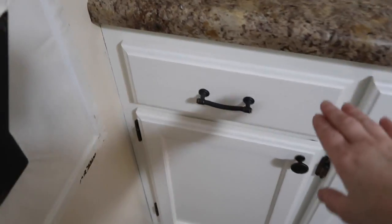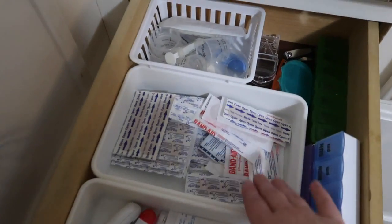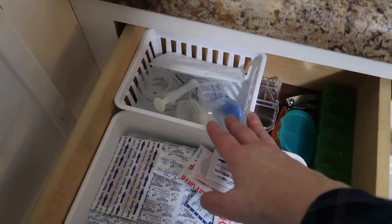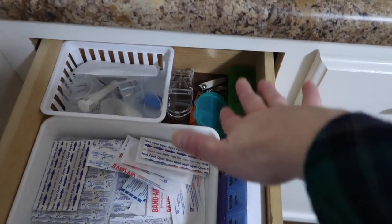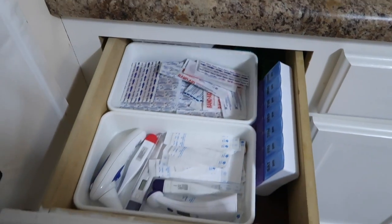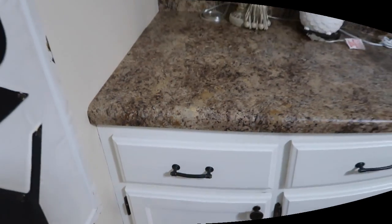And then one more time, let me share the drawer with you. So in the drawer, we have thermometers, Band-Aids, medication cups, and syringes, pill organizers, pill cutters, and some nail clippers. So you guys, that is how we have our medication organized. So that is how I have decided to organize the medication in the kitchen. I'm not sure if it's a system that's gonna stick. Fingers crossed that it works better than any other method I've tried.